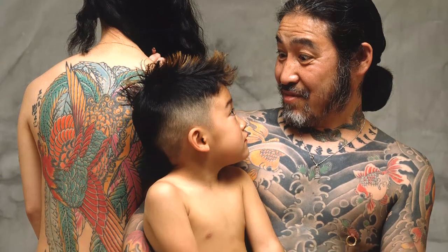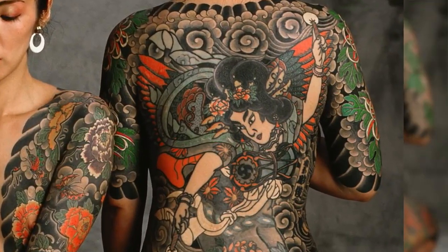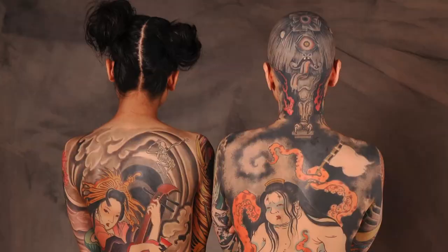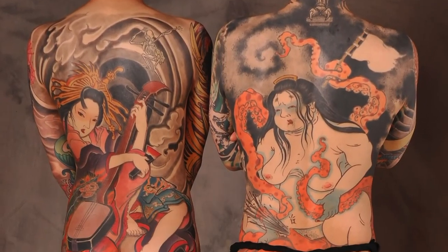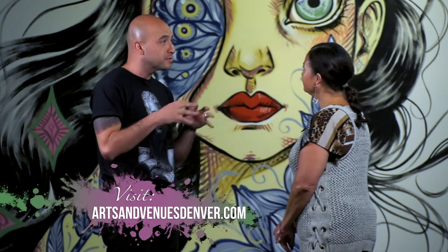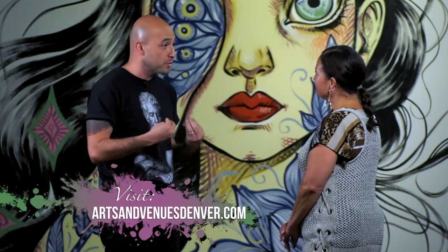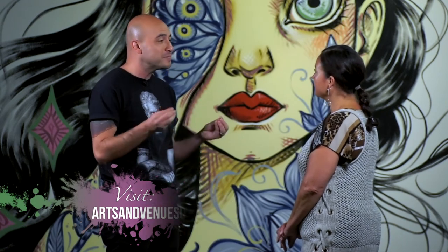What we see in the Japanese style are generations of tattooists that share that knowledge and history down from one generation to the next. Tattooing is a very personal art form, right? These tattooers are putting something on someone's body that's permanent, you know? And there's also something very public about that though, because people are walking around with these personal stories on their bodies.